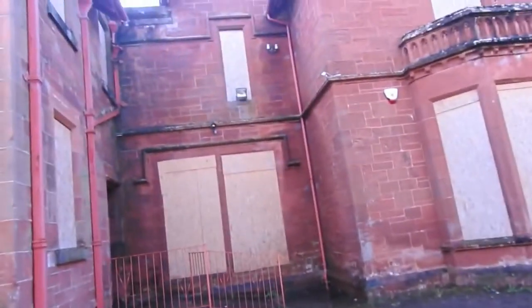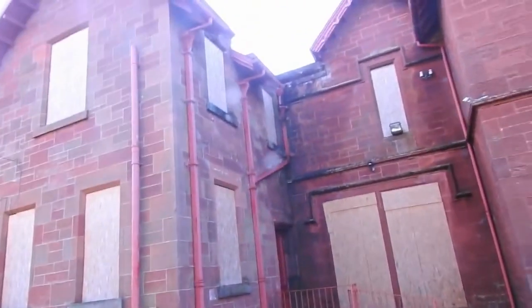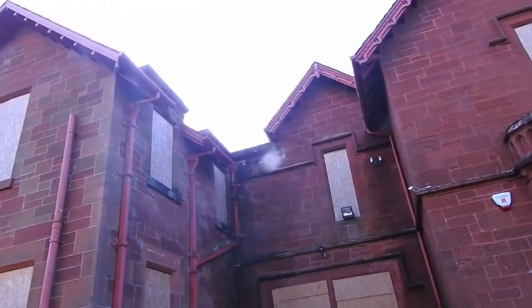Nice house. It's definitely a good property going to waste. That'll be a beautiful house someday. Some view as well. See, this bit up here, this looks like the original. This is a different stonework. So it's a hodgepodge, I think, Alan.